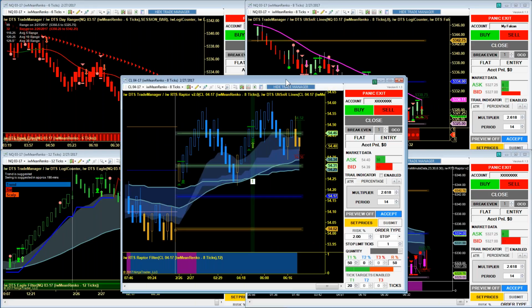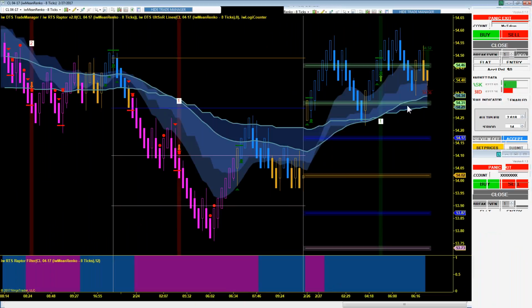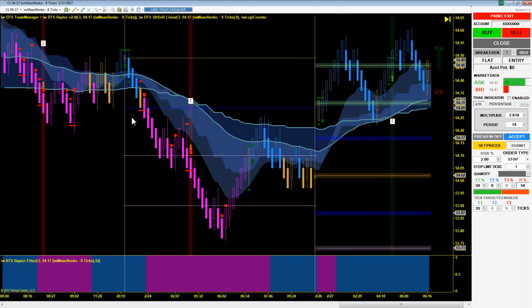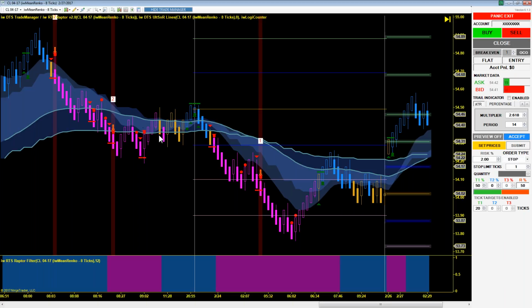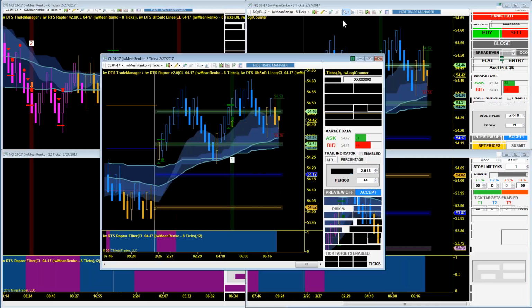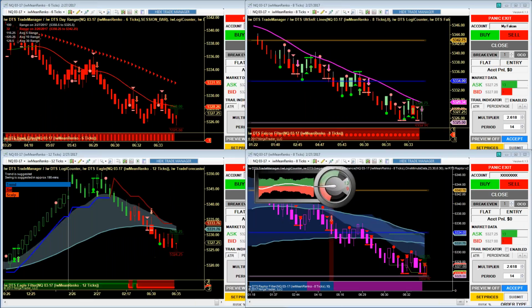Here in crude oil, I'm just taking a look at the Raptor. We may get a number 2 signal developing. We don't have the warning dot yet, but we are seeing a continued test of the highs. Here we have a retest and a possible failure. As you can see, crude oil is really congested. Friday session, almost non-existent. All right, we'll put that away for now.